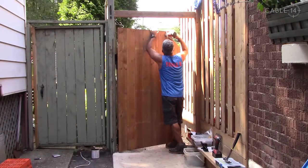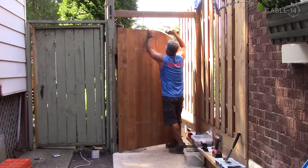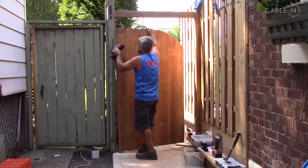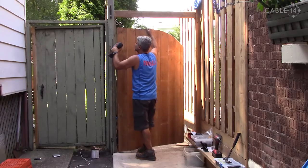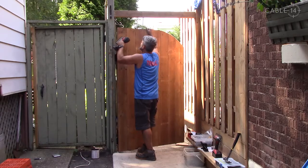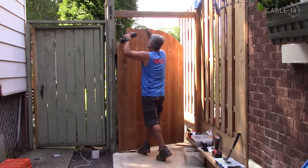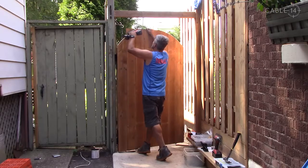Now, our customer did not want the choice of a flat top or square top. That's me on the jigsaw. And no, that may look like I'm freehanding it, but Bob's not that good. What you can't see at home is the pencil line. We cut out a cardboard template, installed it at the top, and that's the cutout now.